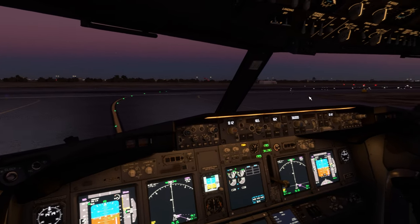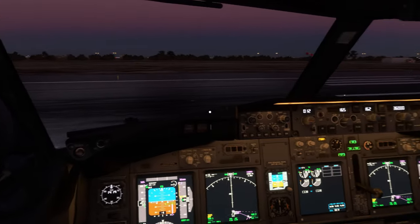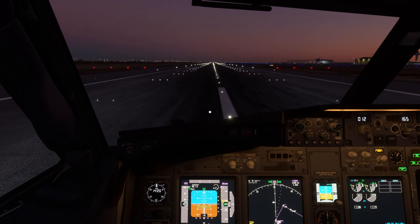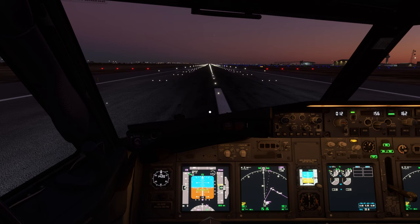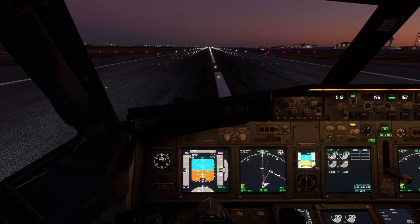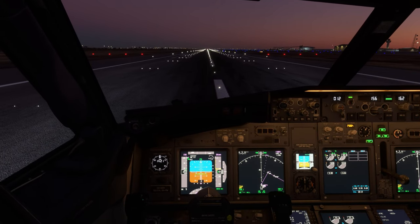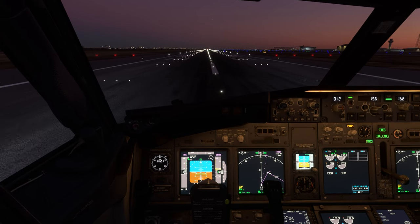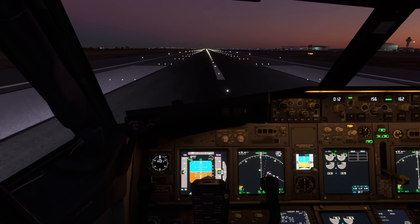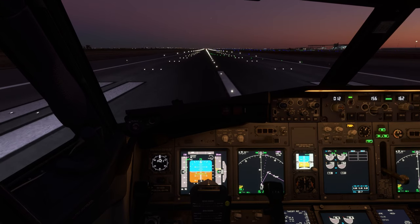Cabin crew, take your seats for takeoff. Ready. Ready. Bismillah, tawakkalna ala Allah. Knots.